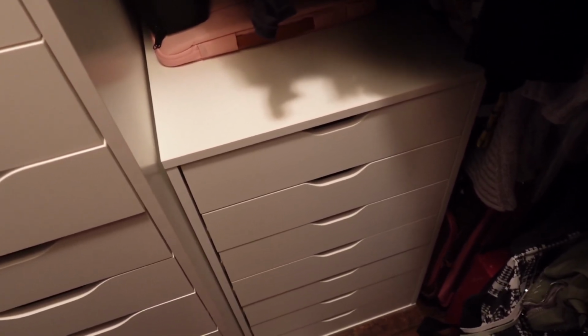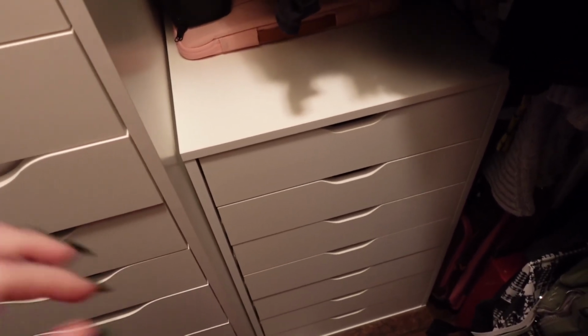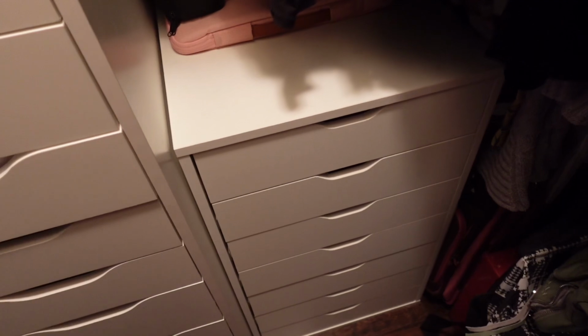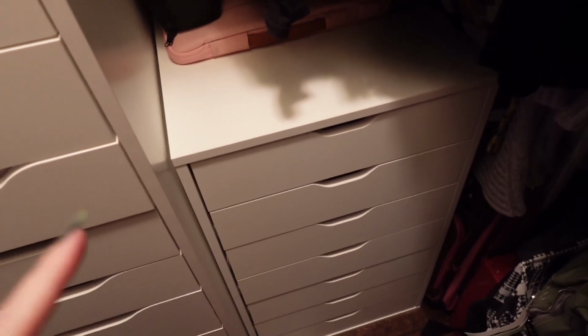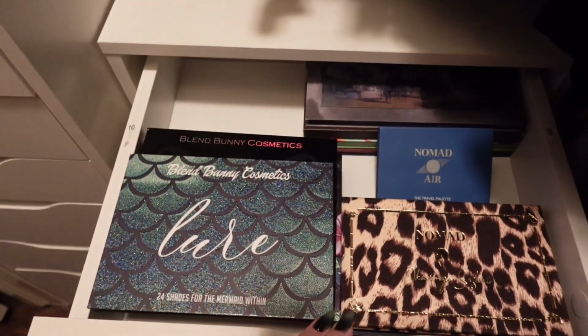Now, since it is October, we are doing all spooky palettes for the entire month. Last week, Strange and Unusual from Bella Beauty Bar won, but let's go ahead and jump into this. We're going to start with the top drawer up here and start pulling our spooky palettes for this week.